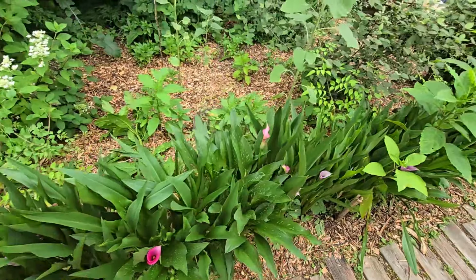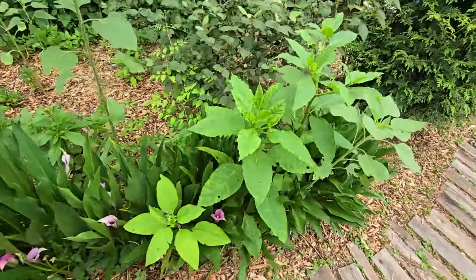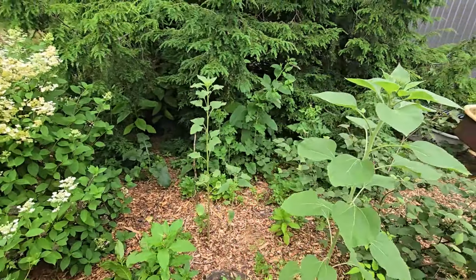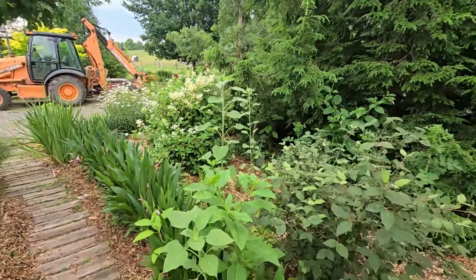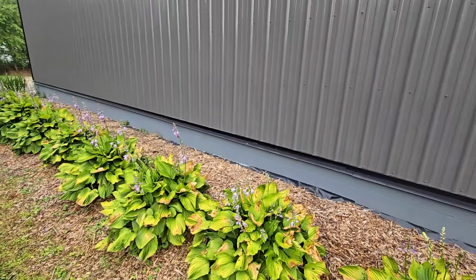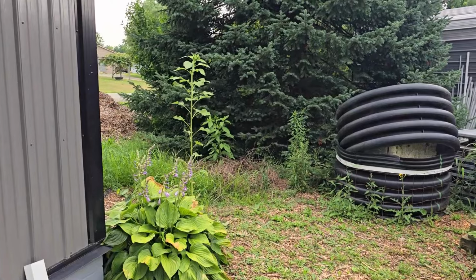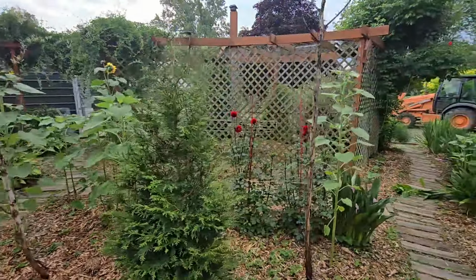I have some pokeweed and other weeds through here, but I can't keep it looking perfect. But I do love how the sunflowers are just popping up through here. They're going to add a nice little pop of color back there. More of the hostas are starting to bloom back here along the hanger, making a nice hedge. And the one off the corner, and another sunflower back there. There's actually a few sunflowers back here on the back side of the pergola.